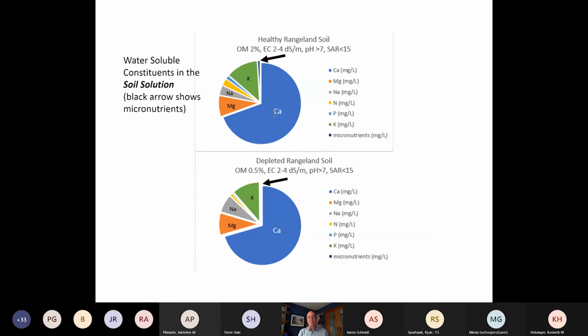And the key thing to take away from this is that many of our Western soil solutions are dominated by calcium. Fortunately, all of our native plants love that calcium-rich soil and they thrive in it. And if you start looking for nutrients like N, P, and K, you can see they are relatively small wedges in this. And as it relates to this talk, there's a little tiny wedge in the upper graph that is the sum of all the micronutrients, and it's absent from that depleted rangeland soil.